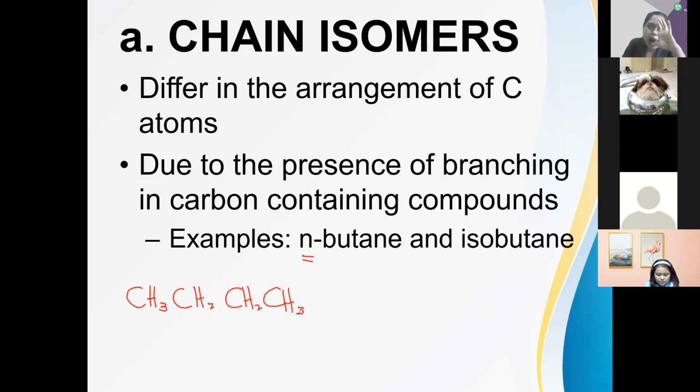If it's a straight chain, with 4 carbons, we call this butane. But to be specific, let's write here N-butane. Now let's differentiate it from isobutane. So isobutane is when the carbon is in the middle. Okay, it's in the middle, so you still have 4 carbons. So this is its arrangement.